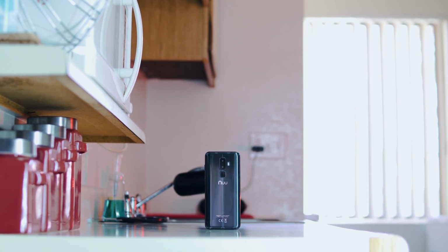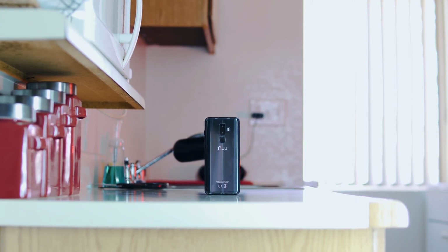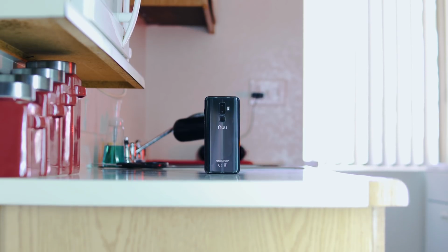So besides performance, I think another really big factor people like to take into consideration when buying a new phone is battery life. Nobody likes worrying if their phone can make it through the day or not. And thankfully you won't have to here with the G3 Plus. Thanks to that 4,000 milliamp hour battery, it can go the distance.